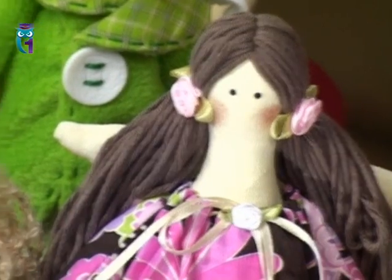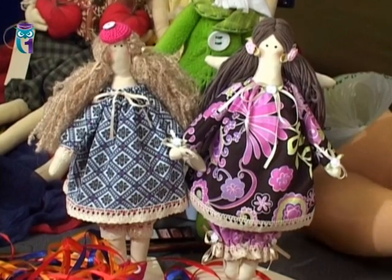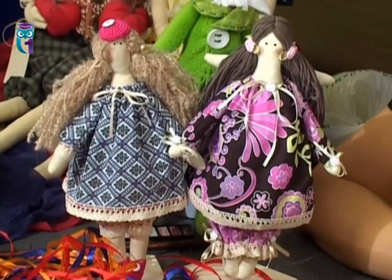The clothes of these dolls are better sewn from fabric for patchwork, new and beautiful, and not to take old rags for this purpose. I suggest we begin our work, and you will understand if you want to sew your first Tilda with your own hands or not. I'm sure that you will want to, and not only one.